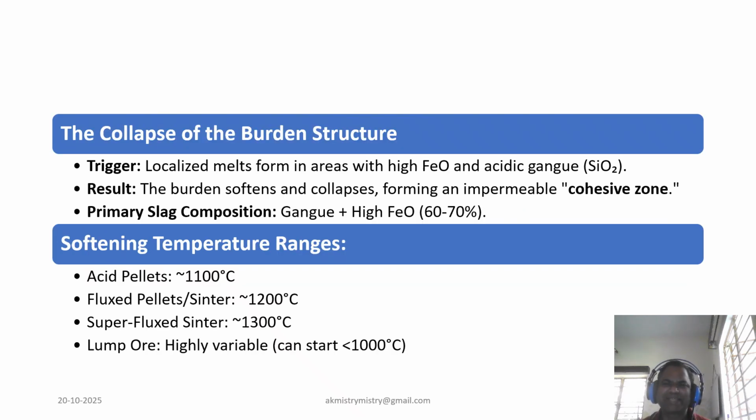Now things get messy. Around 1200 degrees centigrade material begins to soften. Local melts form in areas rich in FeO and silica, causing the entire bottom layer to collapse into an impermeable cohesive zone. This primary slag is a mix of gangue and a lot of iron oxide. Notice how acid pellets soften at lower temperature than the fluxed sinter.